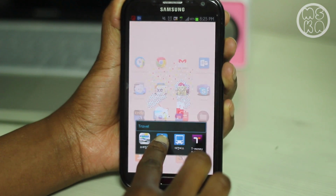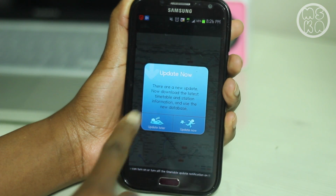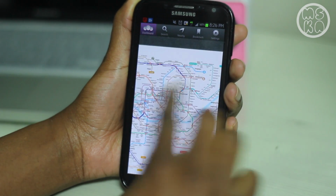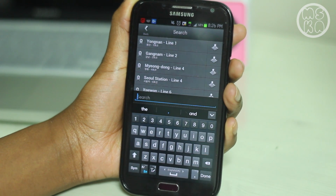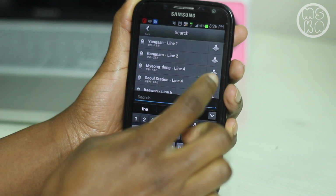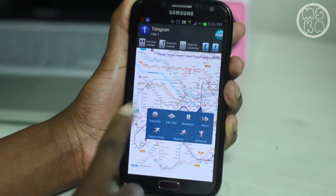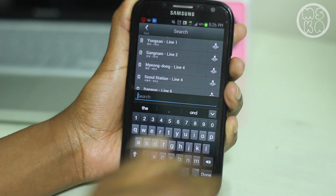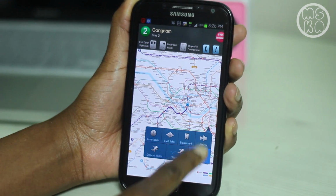The next app is one I use whenever I'm in Seoul, and it's the Subway app. So the app has the Seoul subway map, and you also have a way to plan a journey. So let's say I want to go from Yongsan, which is where I usually travel in from, to Gangnam. You choose the station to depart from, then search again, put in Gangnam, and arrive at.